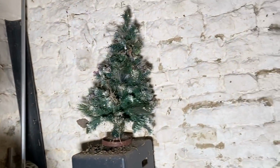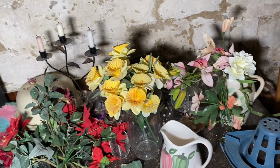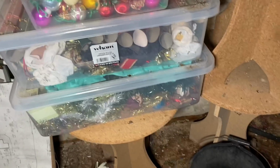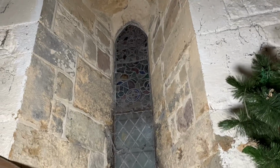We've got all the little Christmas trees and all the decorations that they would have used, probably not for weddings, but just normal day-to-day stuff in the church. All the Christmas decorations and one thing and another. Oh, I like it in here. And the first bit of stained glass, but that's nothing in comparison.